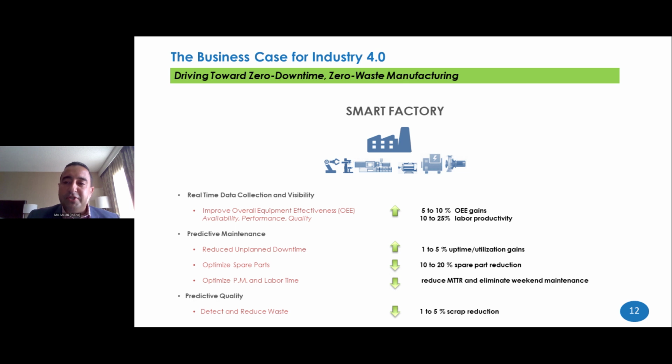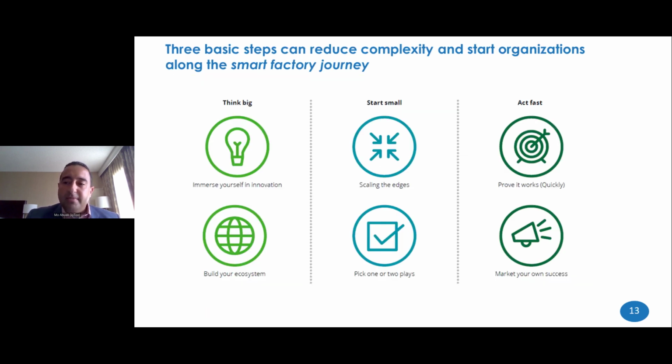That is the vision. The vision is driving towards, call it, near zero downtime and near zero waste within the manufacturing space and directly impacting the business P&L in a positive way. So where to start? And Kelly will talk about this in more detail, but the concept of thinking big, starting small, and acting fast. Supply chains are becoming more complex. Customers and suppliers are becoming more complex and also sensitive about speed of execution and implementation. On the other hand, hardware capabilities, sensor capabilities, and connectivity capabilities are actually getting cheaper. The cost of a sensor that used to be in the four digits is now $100 to $200 to buy a vibration sensor and implement it on a machine.